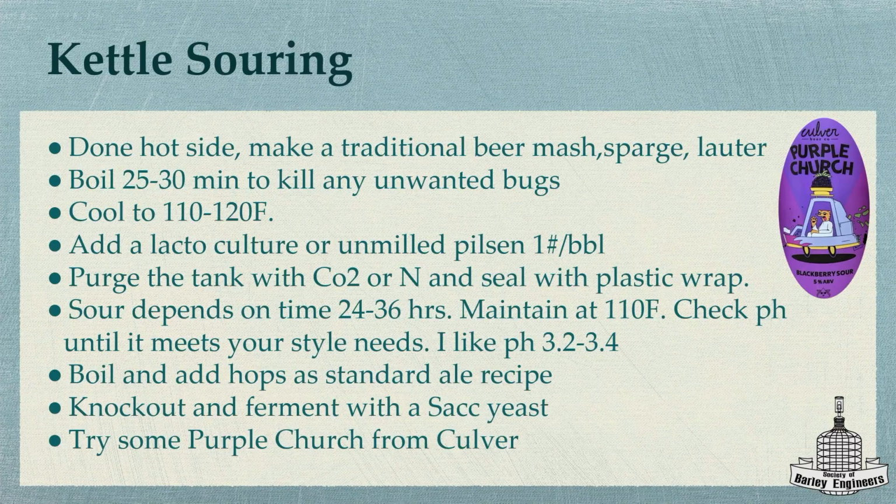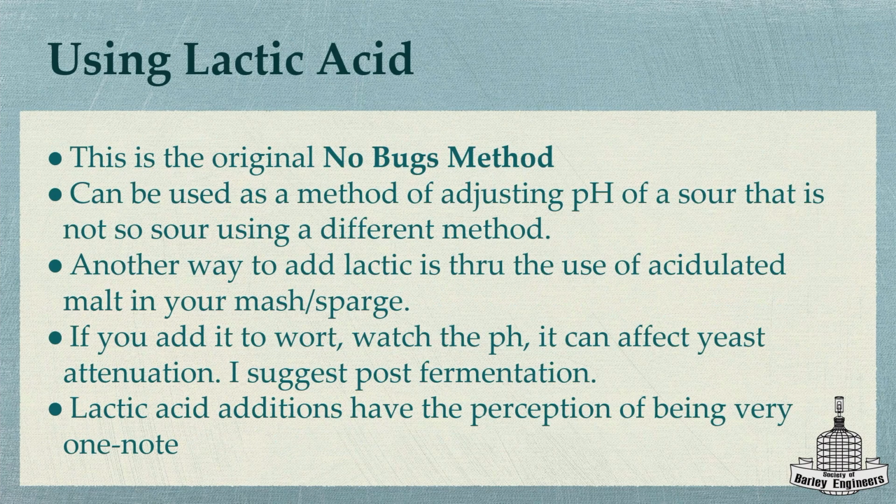So yeah, the idea, like you said, is hot side, you're going to boil it off and kill that bacteria, and you're ready to go. So you got a low pH wort at that point. So Purple Church, one more thing, I think he puts in some sort of blackberry puree, and that's what he uses for fruiting. So it's fruited in the bright tank with the blackberry puree, mixed up, carbonated, and there you go.